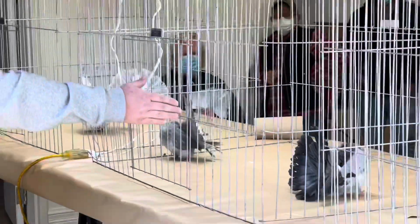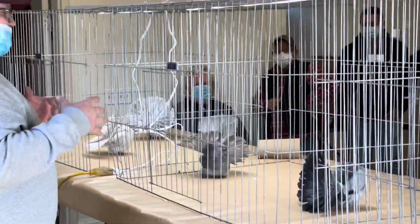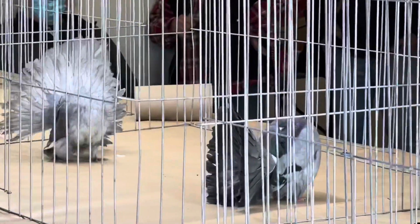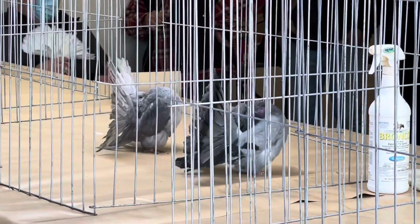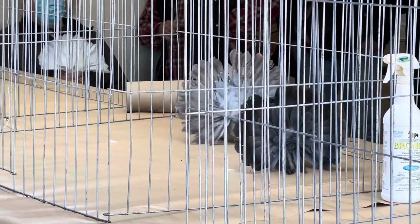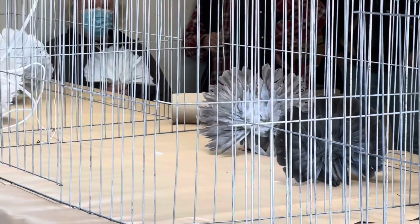This bird is going to be number 4. It's a little too vertical for me. The tail setting on that's a little lower, not quite proportionate in ratio. She's got some refinement to her. I just think she doesn't balance up overall as well as the three in front.